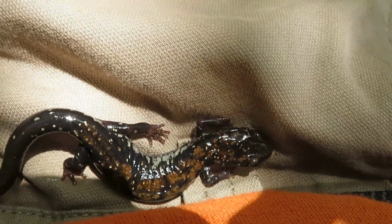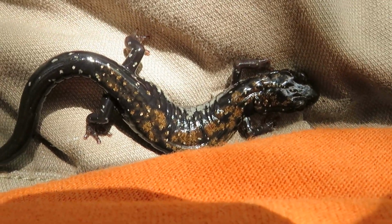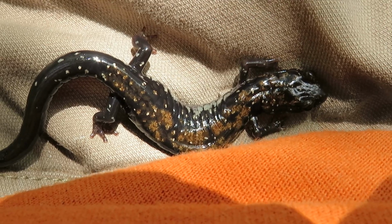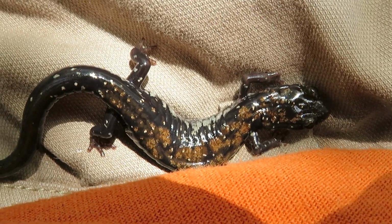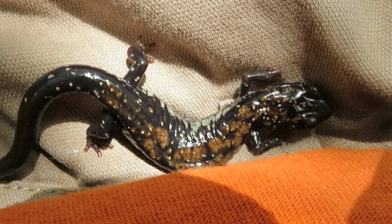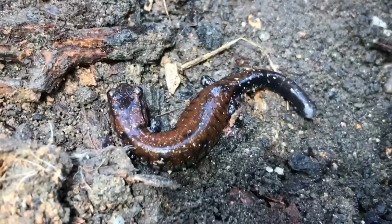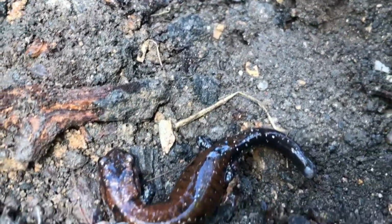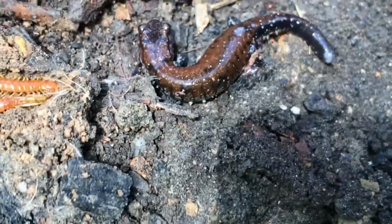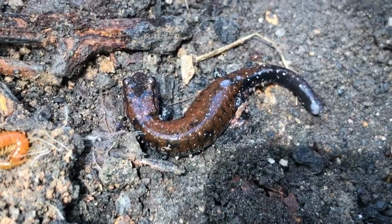Alright, this one I needed to get some video of, because he's got some great brown colors on his back. Look at that. What a gorgeous salamander. Alright, this might be the best one so far. This guy is almost entirely copper brown on top. He's missing a little bit of his tail, sadly, but look at that coloration. I've not seen a rich mountain that looks quite like that yet.